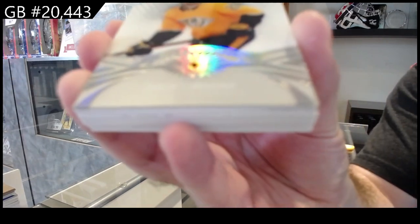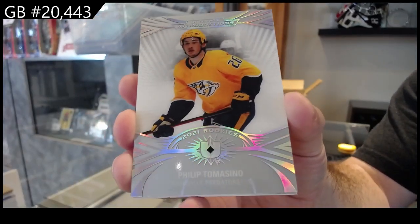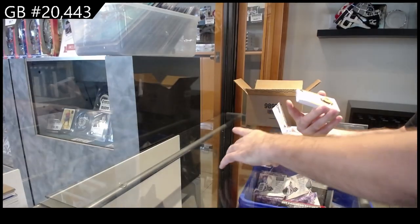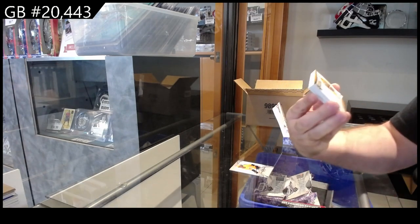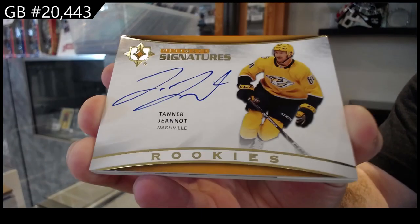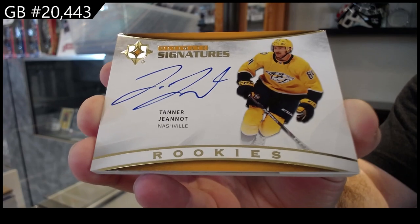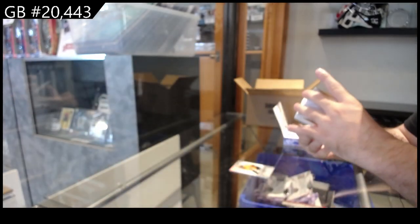Ultimate introductions! Tomasino for the Preds. We've got an ultimate signatures for the Nashville Predators, Tanner Jeannot. Tanner Jeannot. Nashville off to a good start.